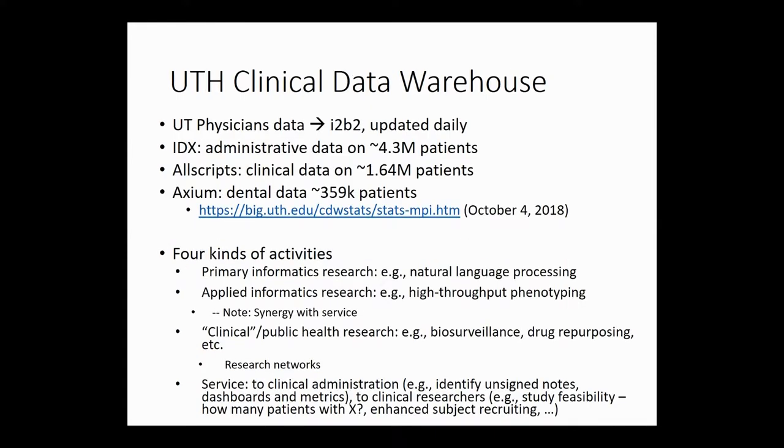At our institution, we have data from our practice plan housed in a warehousing platform called I2B2. We have some data on about 4.3 million patients. That's as of last Thursday. These data are updated daily. And so these counts literally change daily, and this is the URL where you can get the counts from last time it was updated.